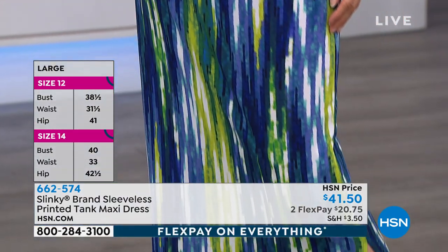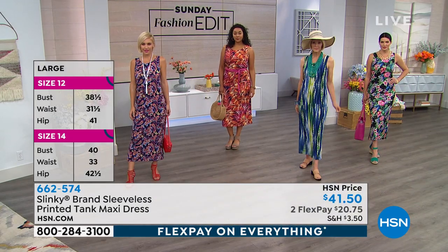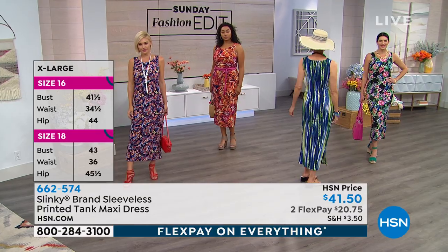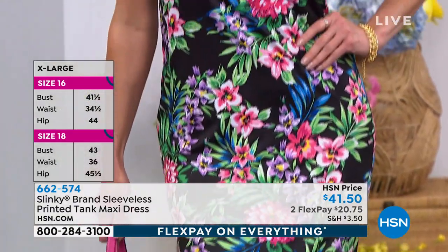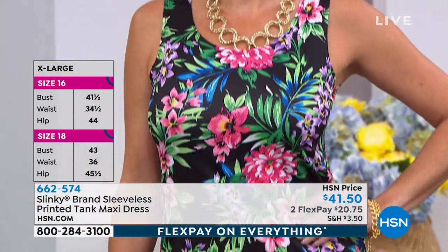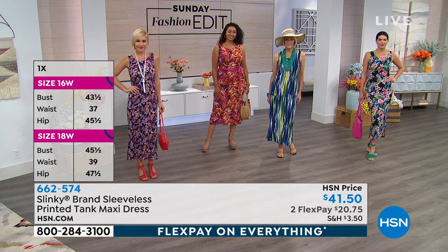Some people still haven't tried Slinky, Jackie, and it's a trademark fabrication that you came up with your father-in-law. And I know you've been designing for the team for all those years. Look at that. Is that gorgeous? Let's talk a little bit about your prints because there's nothing quite like them. You scour the earth for these prints, don't you?